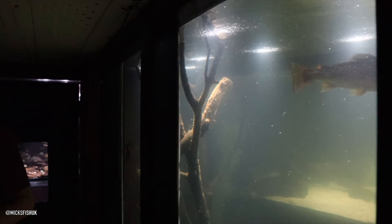Water's so bloody heavy, isn't it? You know? Everything about this hobby is heavy. The rocks and stuff are heavy, the glass is heavy, the water's heavy. It's the best hobby though, isn't it? Oh yeah. You know? Yeah.